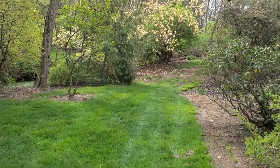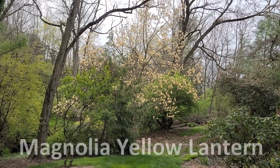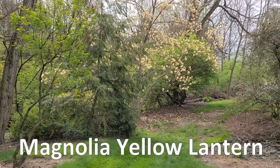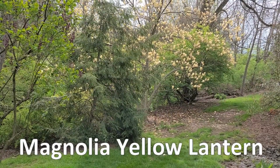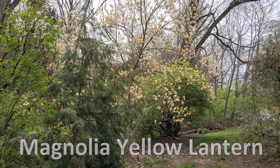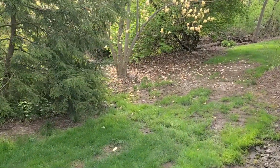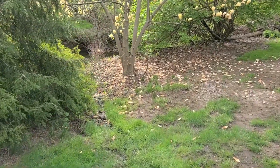And as we go through here, I really just wanted to let you see this beautiful creamy yellow flowering magnolia. This is one called Yellow Lantern, and this one is really gorgeous, but not everybody can grow it because this is quite a large growing tree, somewhere between 20 and 40 foot. It grows often as a single stem tree, but in my case here, this one I also planted about 18 or 19 years ago. As you see, it's a multi-stem tree.